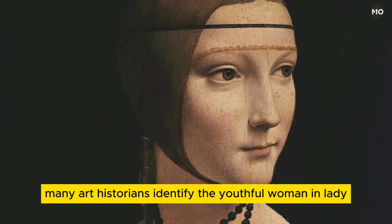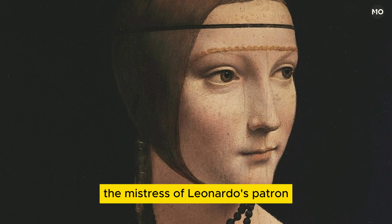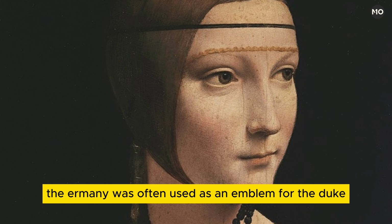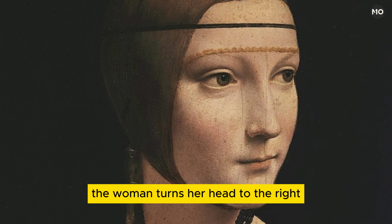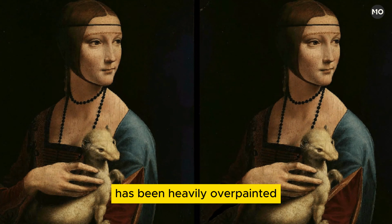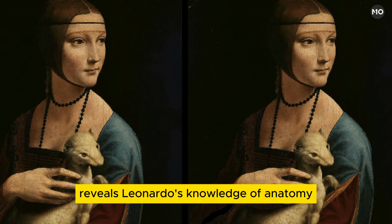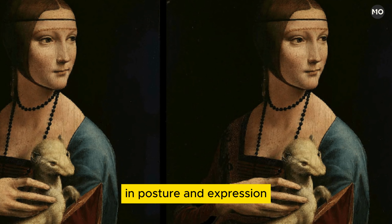Many art historians identify the youthful woman in Lady with an Ermine as Cecilia Gallerani, the mistress of Leonardo's patron, Ludovico Sforza, Duke of Milan. The ermine was often used as an emblem for the Duke. The woman turns her head to the right, her bright eyes seemingly directed toward something outside the frame. Although the painting has been heavily overpainted, notably the dark background, it nonetheless reveals Leonardo's knowledge of anatomy and his ability to represent character in posture and expression.